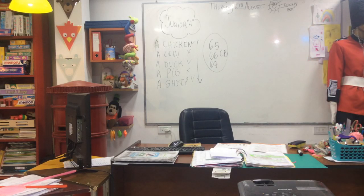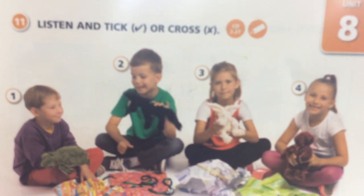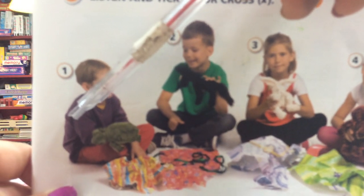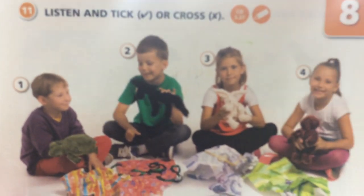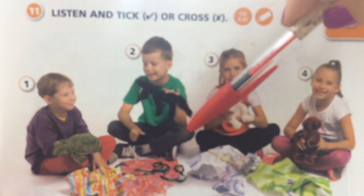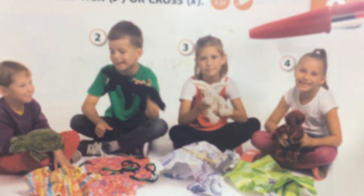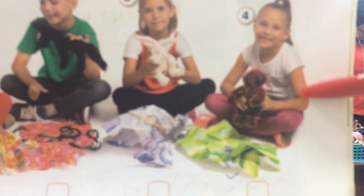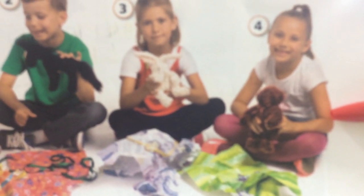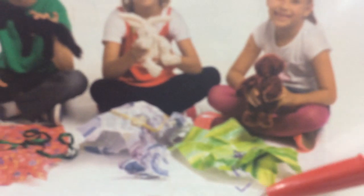Track 3.27. Listen and tick or cross. 1. I'm wearing trousers and a sweater. I've got a tortoise. Tick. 2. I'm wearing trousers and a shirt. I've got a dog. No, it's a horse. Put a cross. 3. I'm wearing a skirt. And a sweater. I've got a cat. Nope, she's got a rabbit. Pongo una cross. 4. I'm wearing a skirt and a t-shirt. I've got a teddy bear. Yes, she's got a teddy bear. Put a tick.